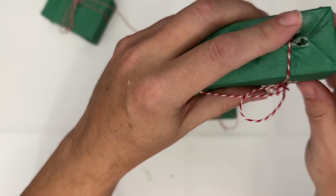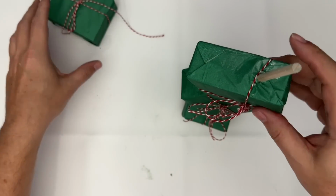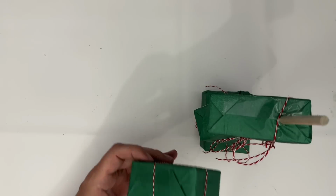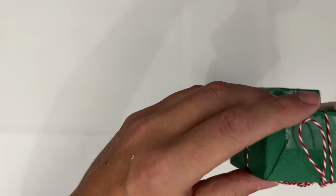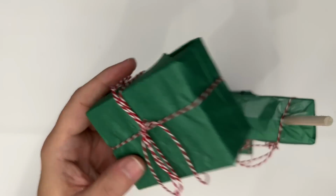I did that on purpose because I didn't want to stab myself, because again, I've been so distracted with everything that I was pretty sure that I would stab through my hand. And that was not a blooper that we wanted to share with all of you guys.